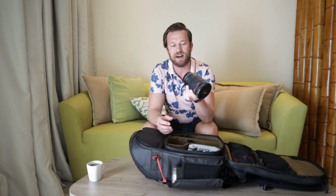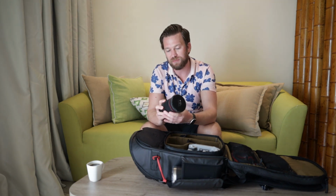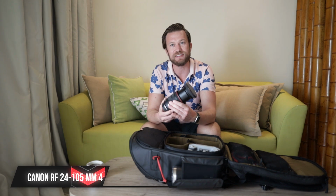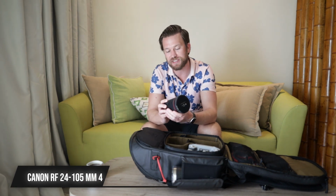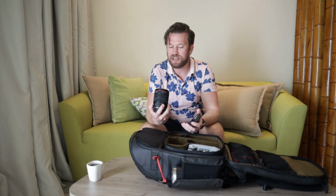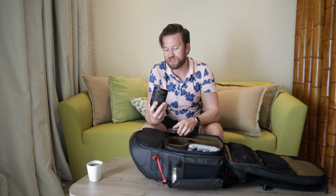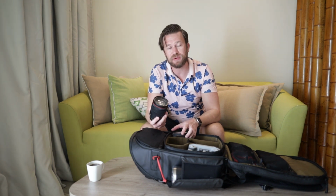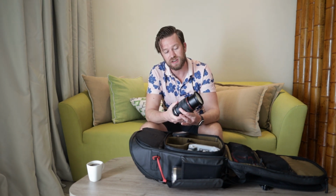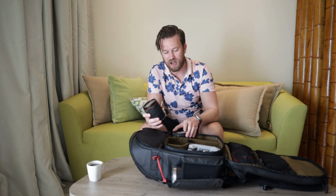This is the next one I wanted to talk to you about, and that is essentially the kit lens that I got with the EOS R. It is a 24 to 105 zoom lens, and it actually is the f4 lens. So again, this is a kit lens. I got it with the camera. I've used it a ton just because it has that nice zoom range.